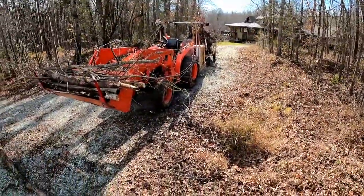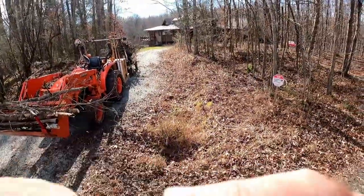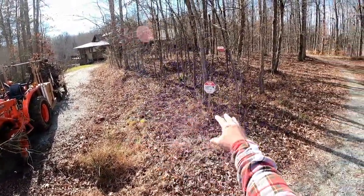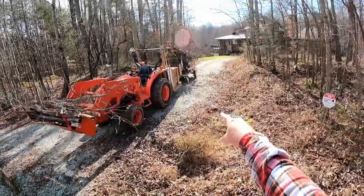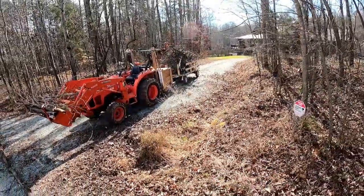Hey everybody, I'm out here on a separate work day. I ran out of steam earlier, but I've got plenty of steam right now. So let me just show you what I've cleaned up. All in there was a mess, so I got all of that on the trailer, piled up really high.